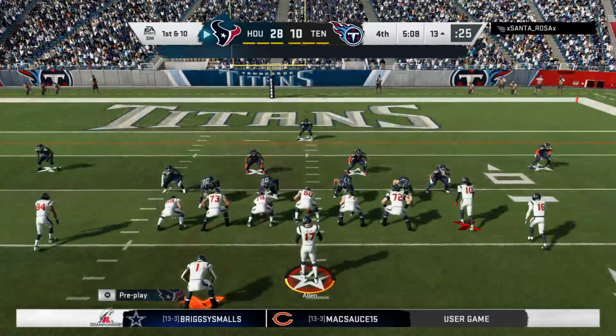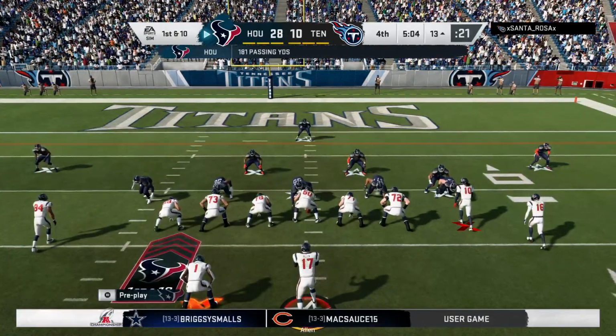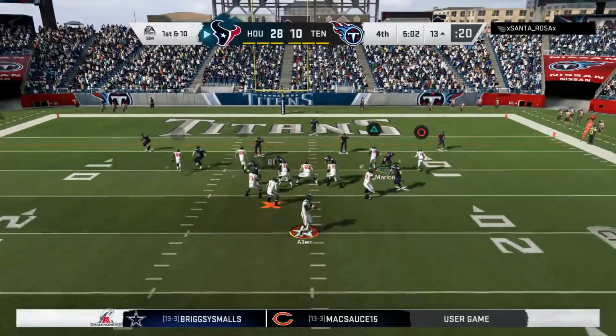A big change in field position there. That's 40 yards on the catch and run. So how about this for field position after the big play?